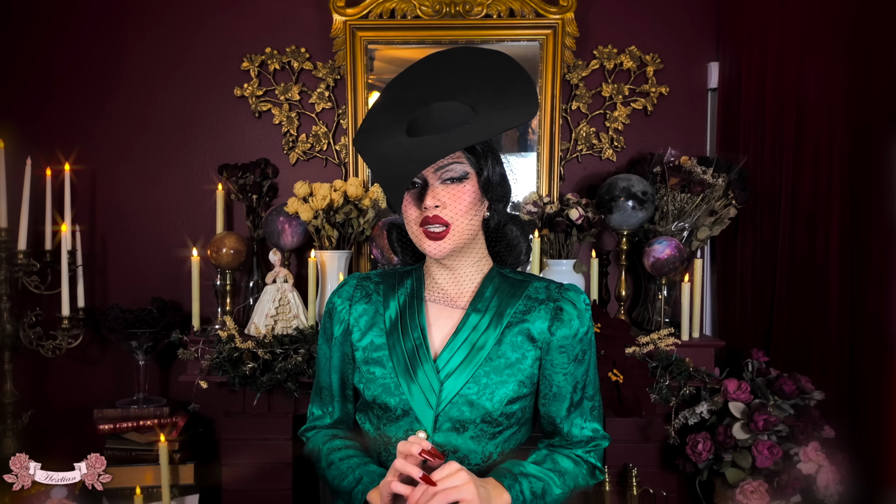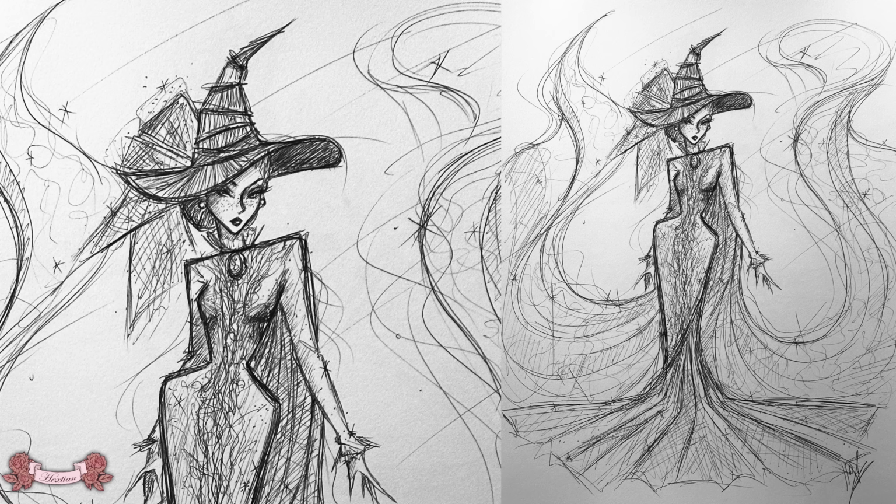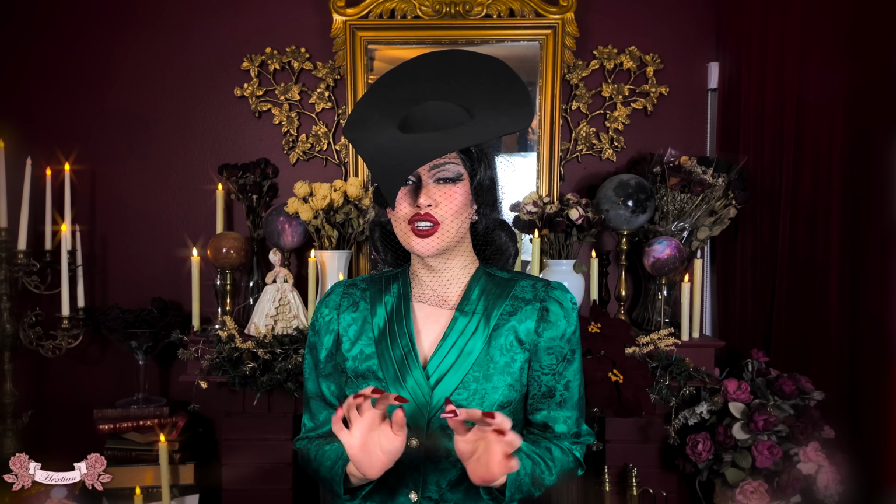Paul Tazewell said they really want her to have nature elements in the costume, and I really want to honor that with my design as well. She will really defy gravity with this dramatic ensemble. I'm really excited to show you all this project because it has not been an easy feat. Now let's get started with Miss Elphaba.